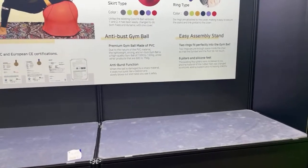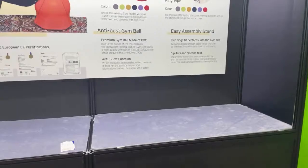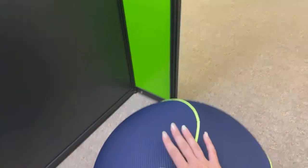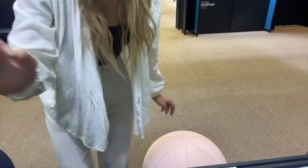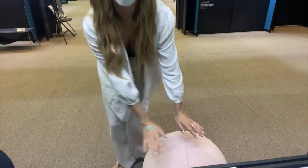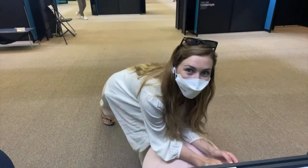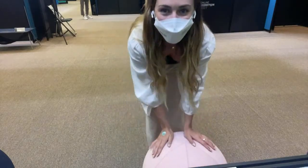Anti-burst gym ball. Due to the nature of a lot of gym balls, they tend to burst. So these ones are guaranteed to not burst. Should I sit down? Are we going to sit on this? Let me show you guys. Wow. Let me do a little ab workout. Very cool. I like this. That feels really, really nice. We love a little 5-second ab workout.